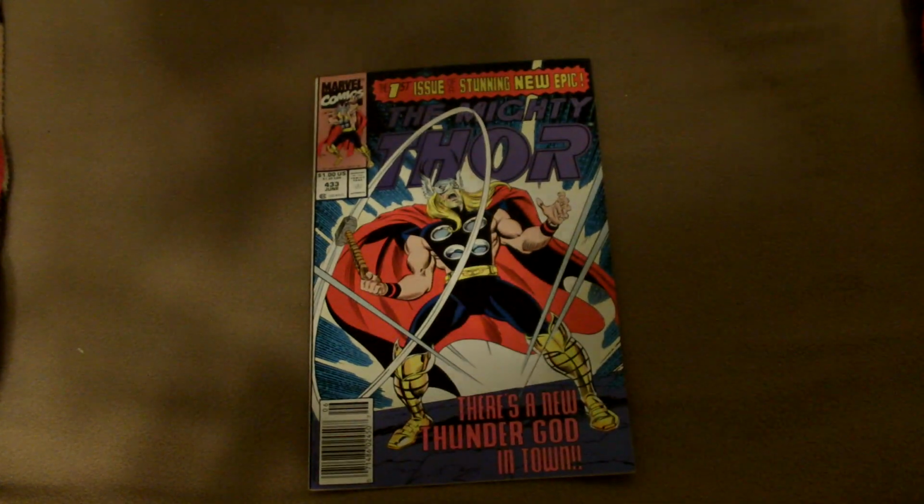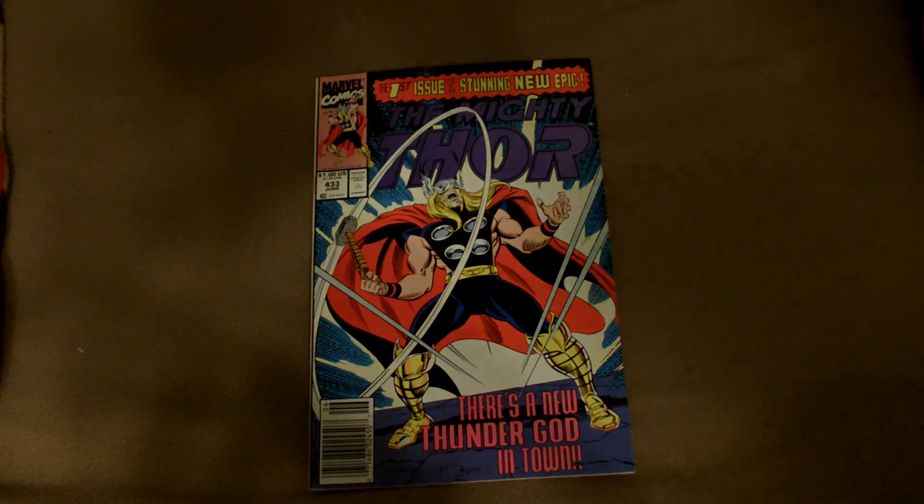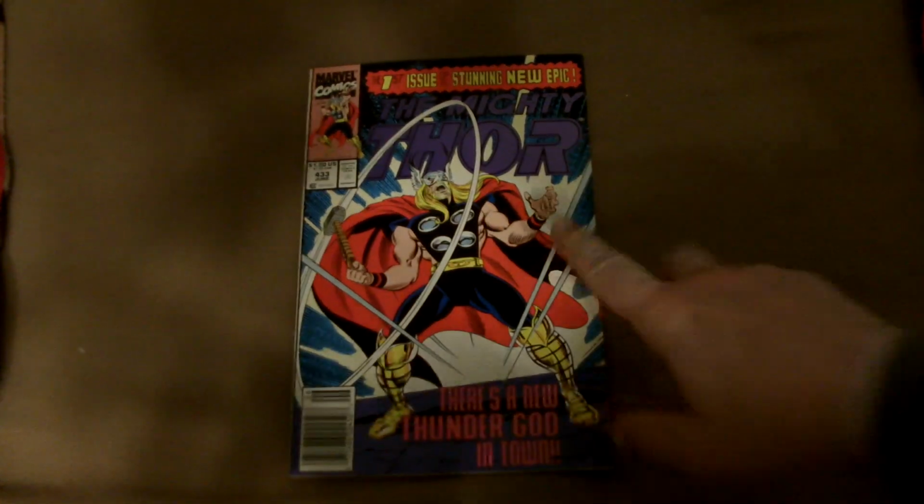All right, so moving on to the next one I want to talk about. Once again, that was issue 432. This is where the big shift came to be. And here we go. We have issue 433, which we get There's a New Thunder God in Town. That's when Eric Masterson takes up the mantle of Thor.